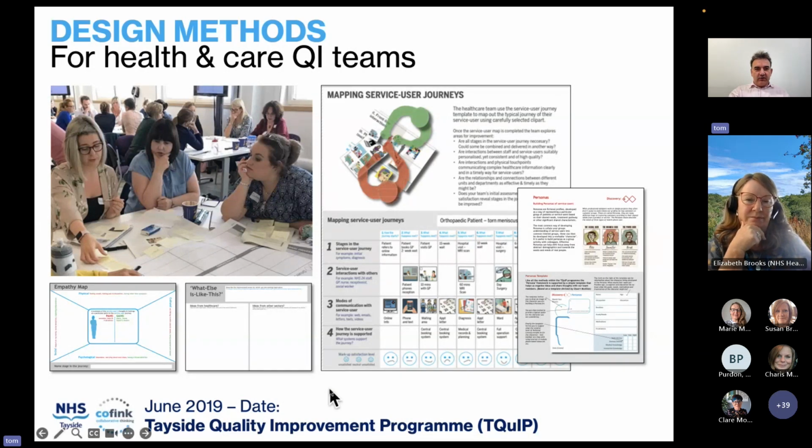So it's great to see Hilary on the call and Rod Mountain as well. A lot of this work was done very closely with Rod, who'd been a pioneer in bringing design thinking, obviously, into the work of NHS Tayside.